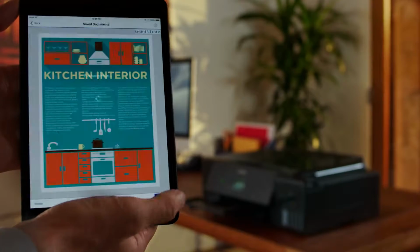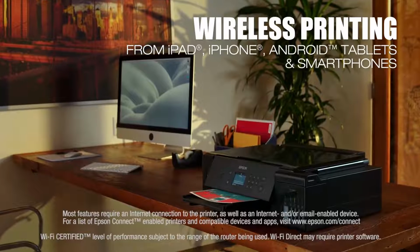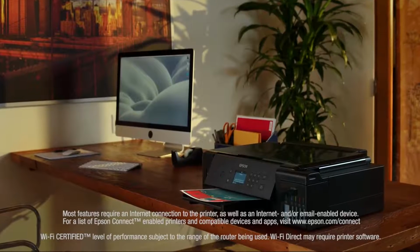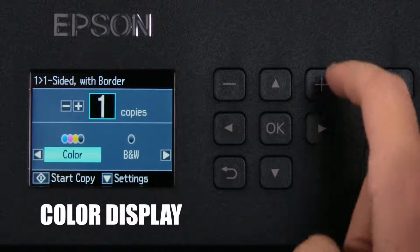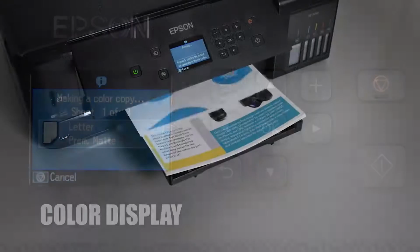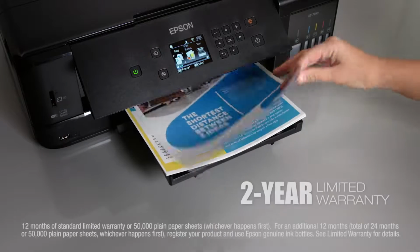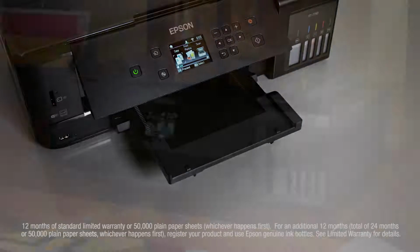The 7750 is the ultimate wireless printing solution. Plus, it includes Wi-Fi Direct and Ethernet. A large, easy-to-read 2.7-inch color LCD enables easy setup and fast navigation. And for protection you can count on, a 2-year limited warranty is free with registration.